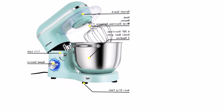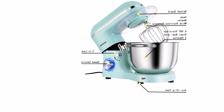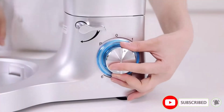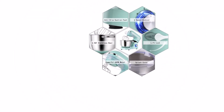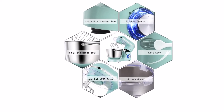While the Aukma is a great budget-friendly option that does almost everything a premium mixer can do, it is hard to move around and store due to its size and weight. It wasn't as fast or efficient as the top-scoring models, but it did well enough to make it worth the price. The Aukma is a great option for someone on a tight budget who wants all the perks of a stand mixer. That said, if you don't have a ton of kitchen or counter space, the KitchenAid Artisan Mini is a great compact alternative.